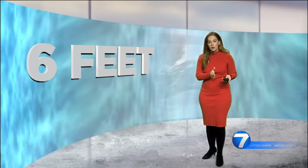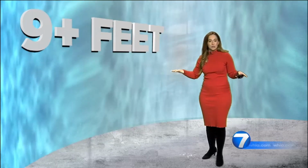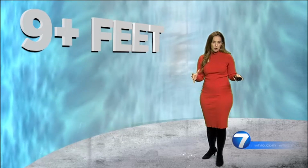Then as you get into the Fort Myers area, the Cape Coral area, they're talking about storm surge that could be higher than 9 feet. In that situation, that would take over this entire studio. It could take over second stories of buildings. That's when you see those buildings collapse and you have that catastrophic damage.